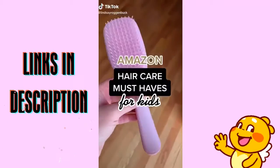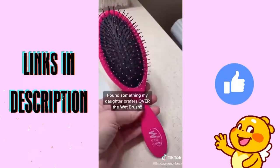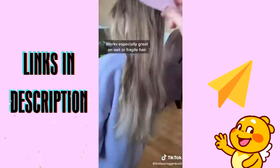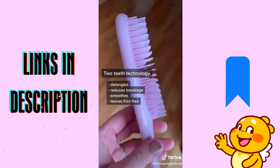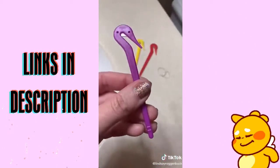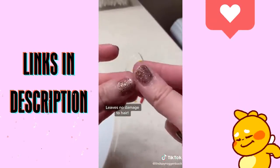Do you have kids that absolutely dread getting their hair brushed after they get out of the bath? I found something that I like even better than the Wet Brush. This wet detangler is great for all hair types, but it works especially great for wet or fragile hair. It actually uses a patented 2-tiered teeth technology. The longer teeth detangle, remove knots, and reduce breakage, while the shorter teeth actually smooth the hair and leave it frizz-free. And if you have little girls, these elastic hair tie cutters are a must-have. They make removing hair elastics a cinch and leave no damage to the hair.